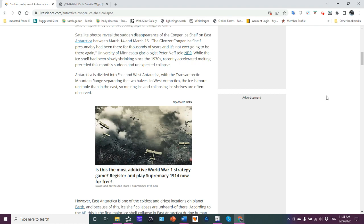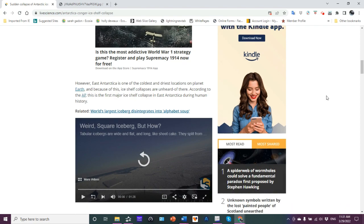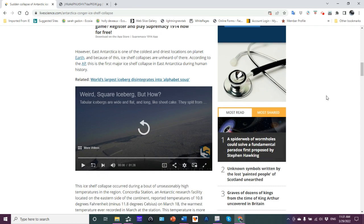Now, to understand this, it's important to understand the geology of Antarctica. It's divided into east and west, with the Transantarctic mountain range separating the two parts. In West Antarctica, the ice is more unstable than in the east, so melting ice and collapsing ice shelves are often observed. Places like Thwaites, right, Pine Island, those locations. East Antarctica is one of the coldest, driest locations on the planet, and because of how cold and dry it is, ice shelf collapses are extremely rare. This collapse of the Conger ice shelf is the first major ice shelf collapse in East Antarctica during human history.